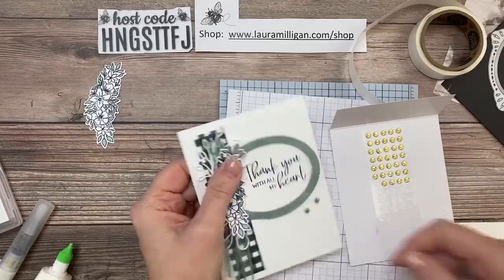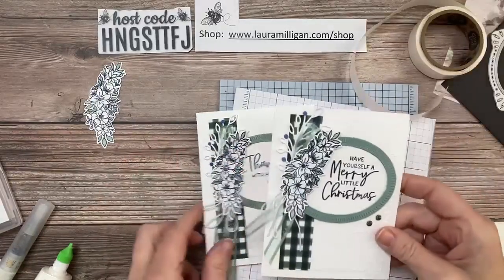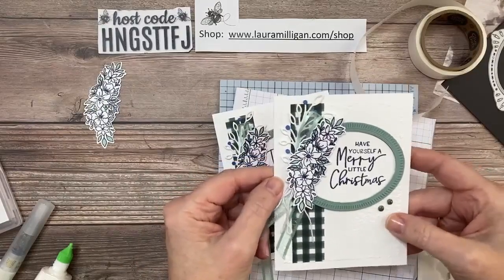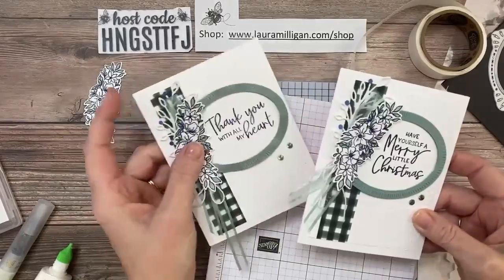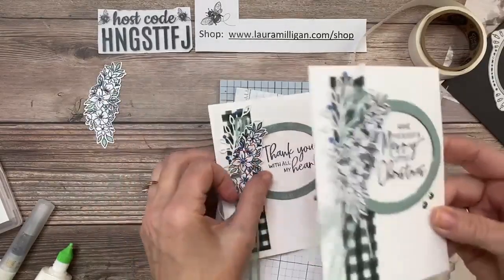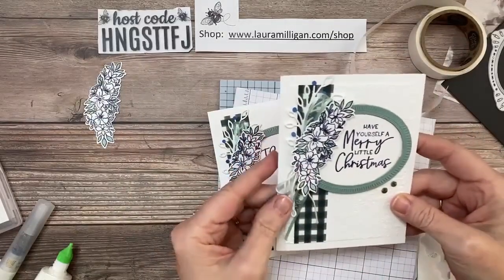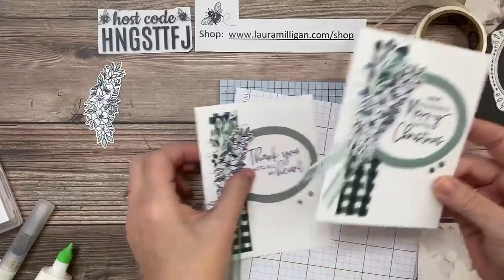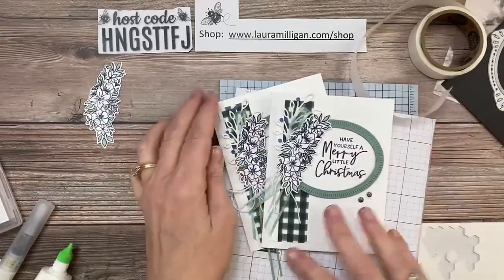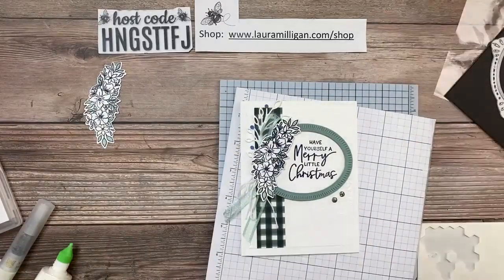So there is my card, and I want to show you, this is the one that I had done as a Christmas card. And so I think it's great to show the versatility of these cards. And of course, this is a beautiful Christmas card in not traditional colors, which I always like. I like to switch things up a little bit. And then this one is just a thank you with all my heart, a really pretty card for a friend. So that's the card that I had prepared for you today.